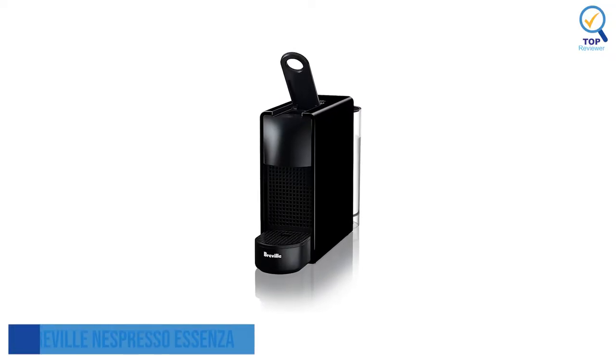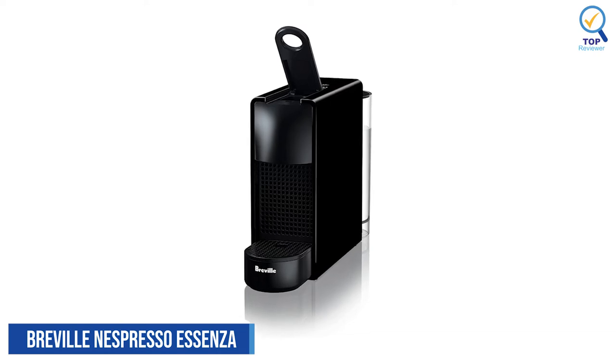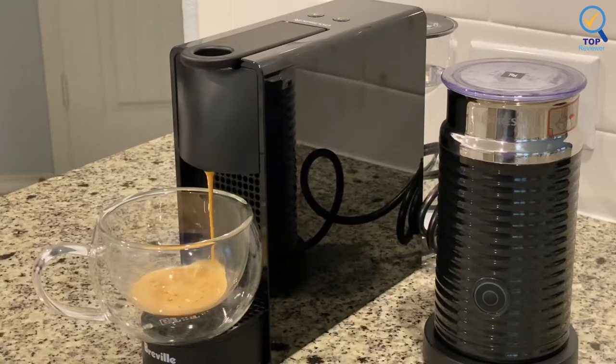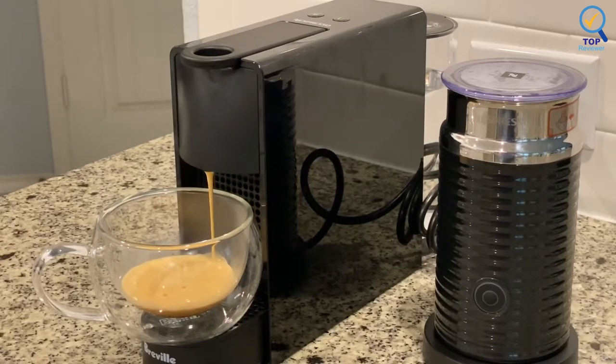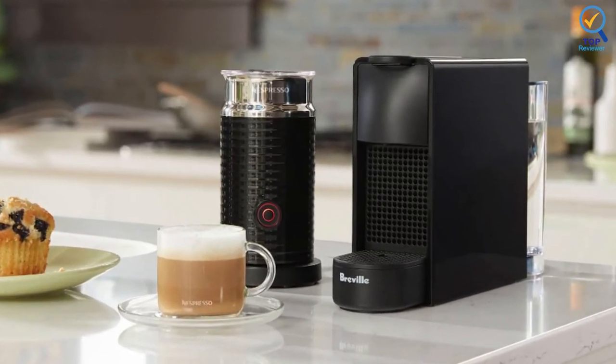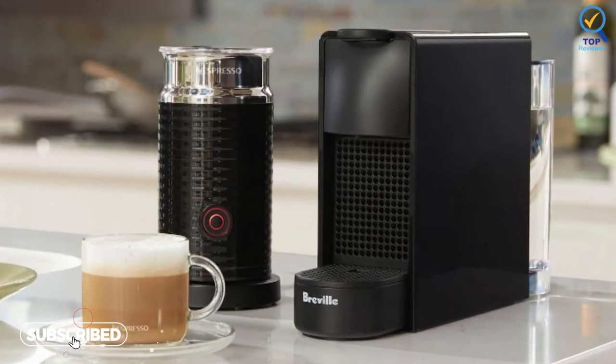Number 7. Breville Nespresso Essenza Mini Espresso Machine. The Breville Nespresso Essenza Mini Espresso Machine takes up minimal counter space and requires almost no effort. It takes about 25 seconds to heat the water to the correct temperature and pour out one or two espresso shots. After 9 minutes, the machine will automatically turn off to save energy. In just one touch, the water reaches the ideal serving temperature in 25 seconds, and an energy-saving mode automatically switches off the machine after 9 minutes.